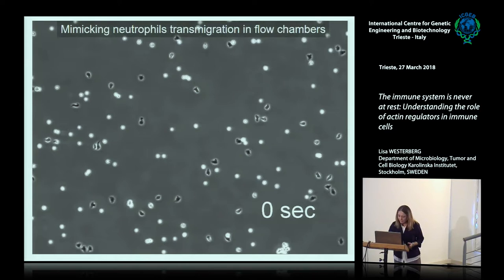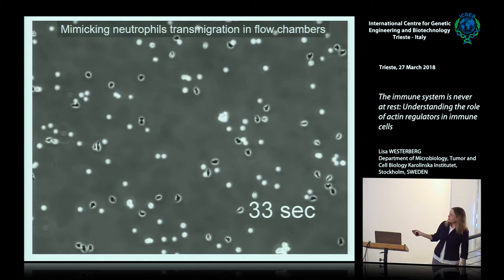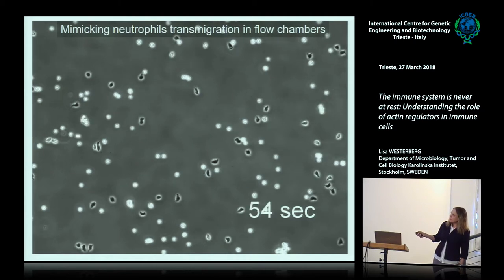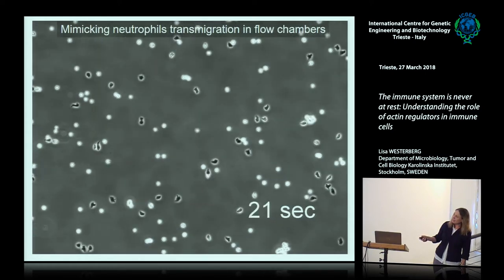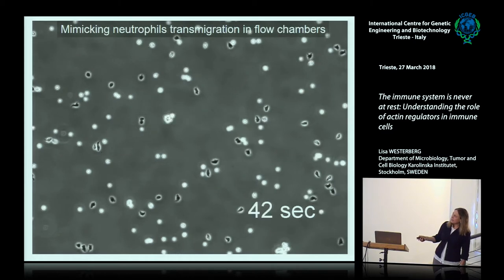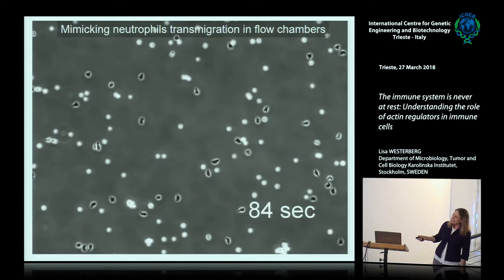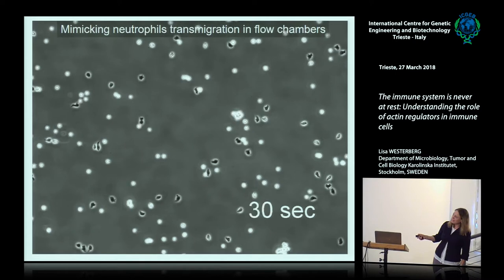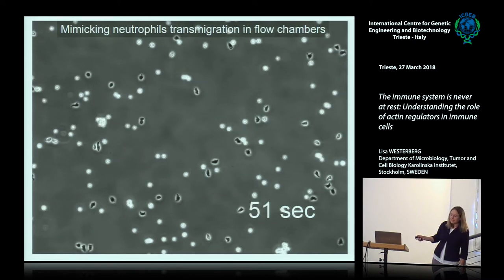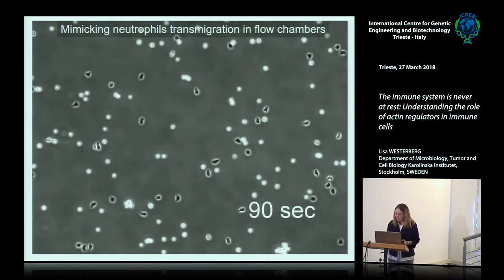Now, what was interesting, perhaps, is that we think it's working. So now there is a flow here in this direction, and you can see that the neutrophils are rolling here. They're actually rolling, if you take snapshots, on the activated surface. Some have arrested, so they have started to activate their integrin ligand, and then they spread out. And you can see that those that are spread out are actually still moving around. So we think this mimics the interaction with the endothelium.